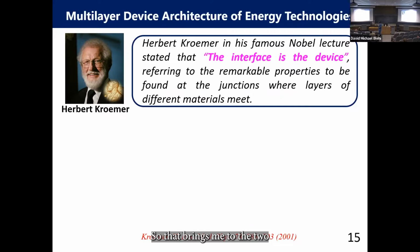And that brings me to the quote which formed part of our topic today as well. This was quoted back by Kumar in 2020 when he was giving his Nobel Prize lecture for physics that year. He said, "The interface is the device." That was in 2000. The interface is the device. And then he was actually looking at other remarkable properties that we can attain when we bring two things together. And the question is, does that statement still hold today?